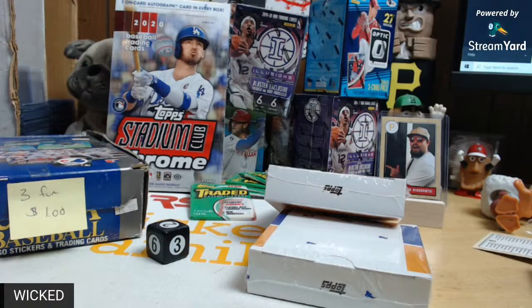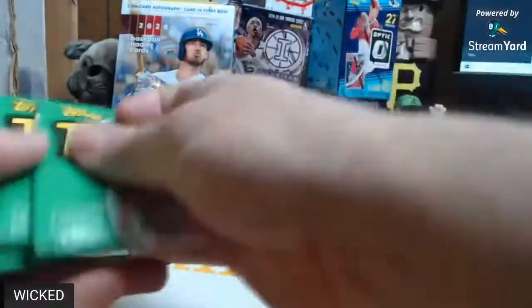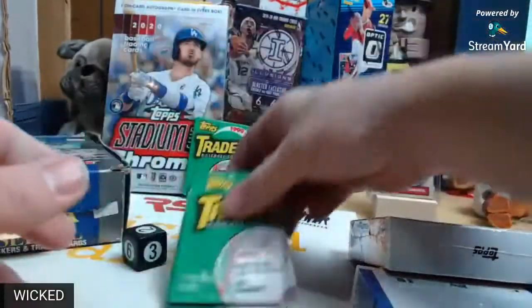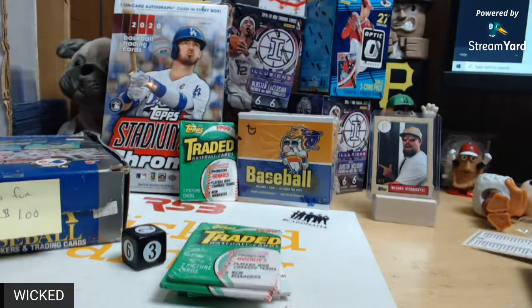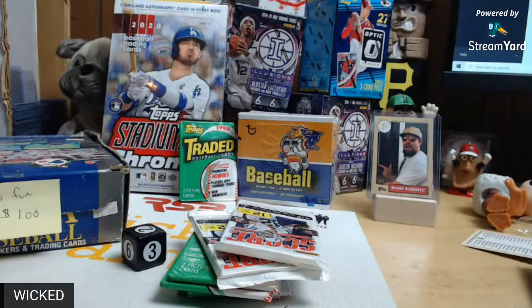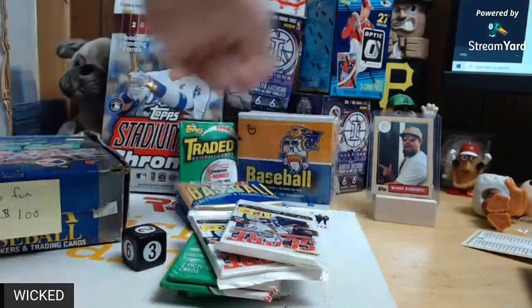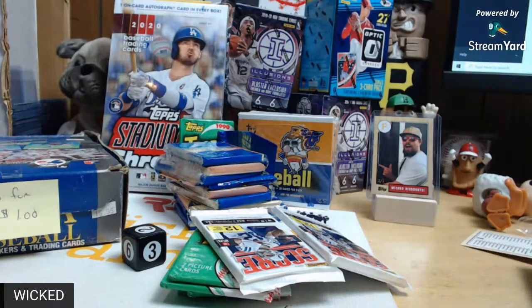Oh, Frank Chambers with an order. Frank got some packs. Thank you, Frank. He got five of these. One, two, three, four, five. He got three Fleer rack packs and two football packs. Thank you, Frank Chambers. We're going to keep adding these packs, guys. We got three Fleer 91s. All right. Thank you, Frank. Appreciate that a lot, Mr. Chambers.